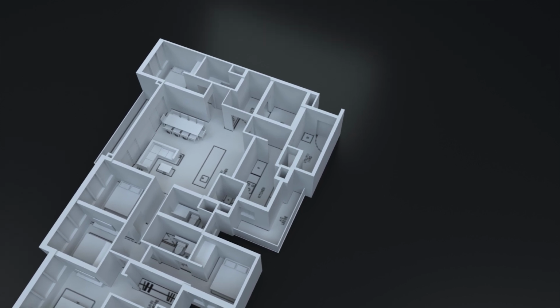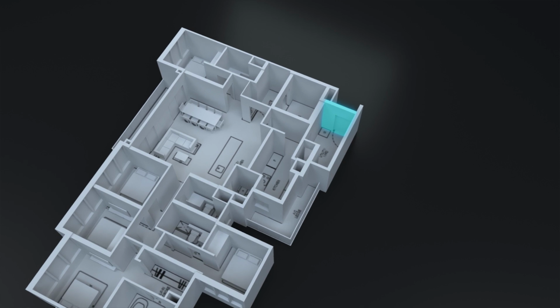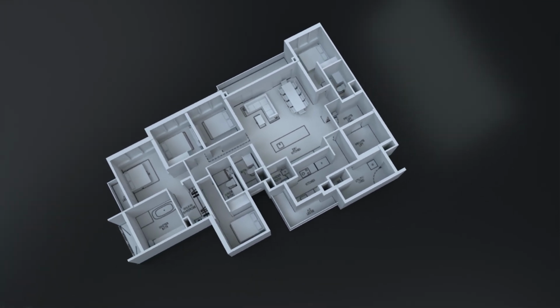Now here's a quick fact. Homes with a private lift usually have a second entrance for delivery, and for this particular unit, the entrance is located in the utility yard. Now on to the bedrooms.